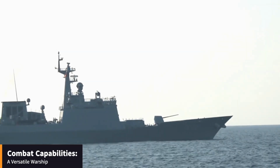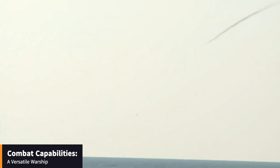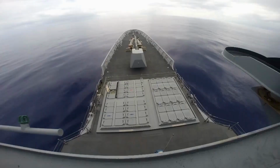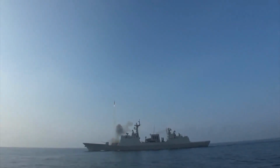Let's talk firepower. The KDX-2 is armed to the teeth. Think of it as a Swiss Army knife on steroids. It boasts the Aegis combat system, a state-of-the-art radar and missile defense system. This bad boy can track and destroy multiple targets simultaneously, making it the naval equivalent of having eyes in the back of your head.